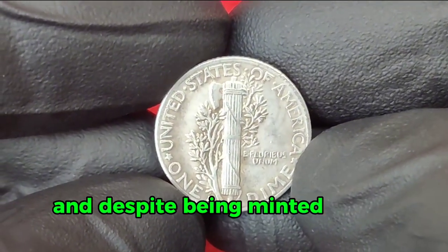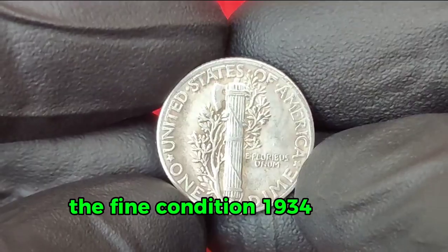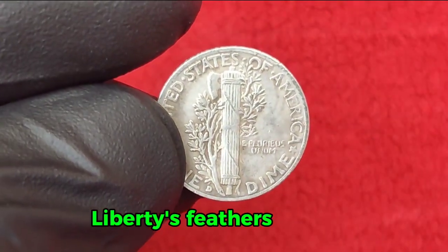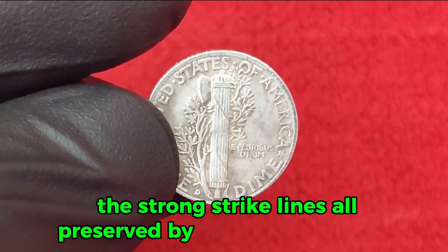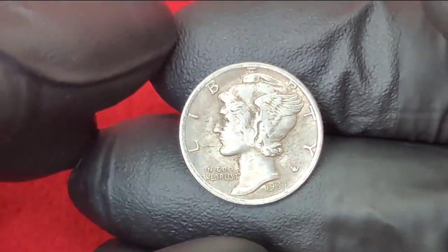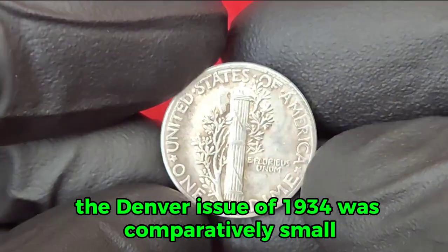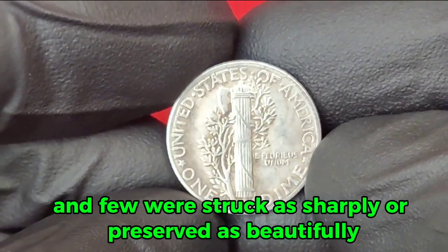And despite being minted almost 100 years ago, the fine condition 1934-D still holds sharp details. Liberty's feathers, her curls, the strong strike lines, all preserved by sheer luck and care. Now, here's where things turn truly fascinating. While millions of dimes were minted across the country, the Denver issue of 1934 was comparatively small, and few were struck as sharply or preserved as beautifully.